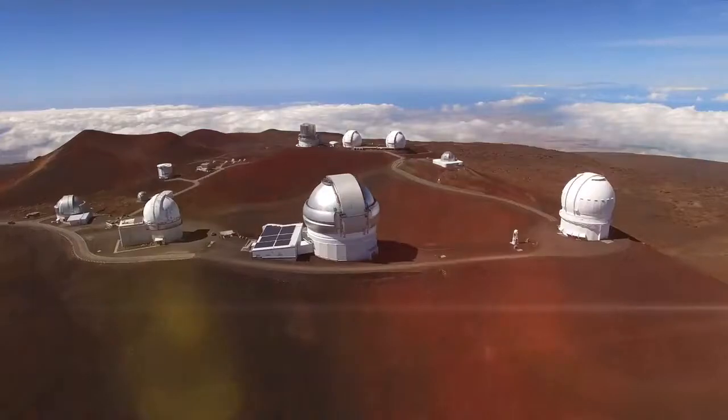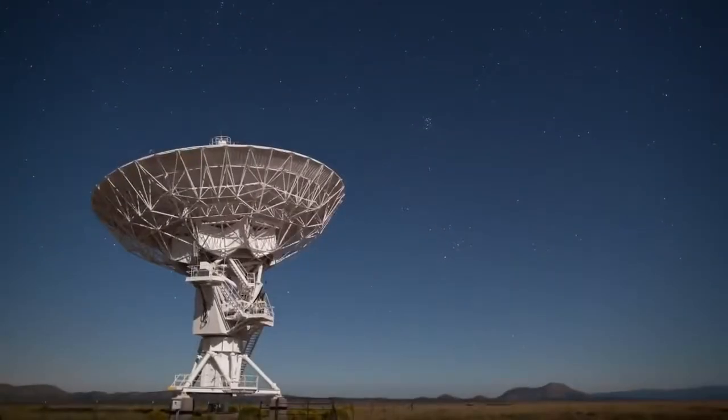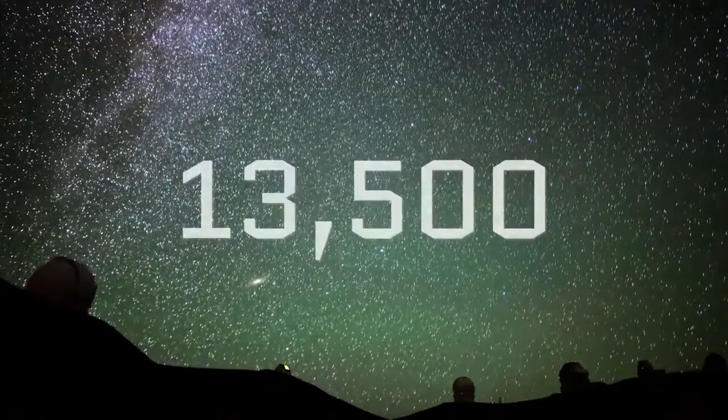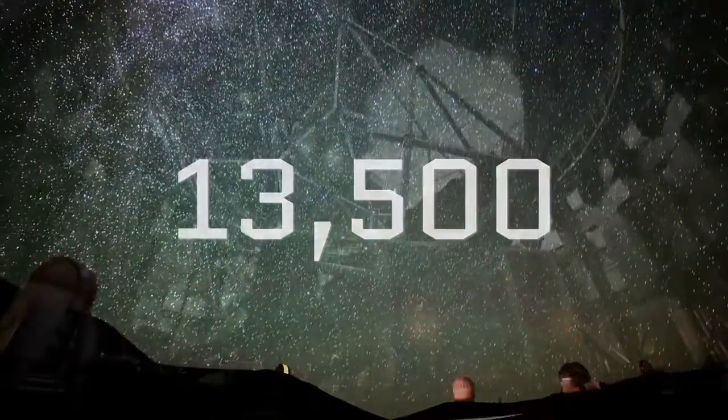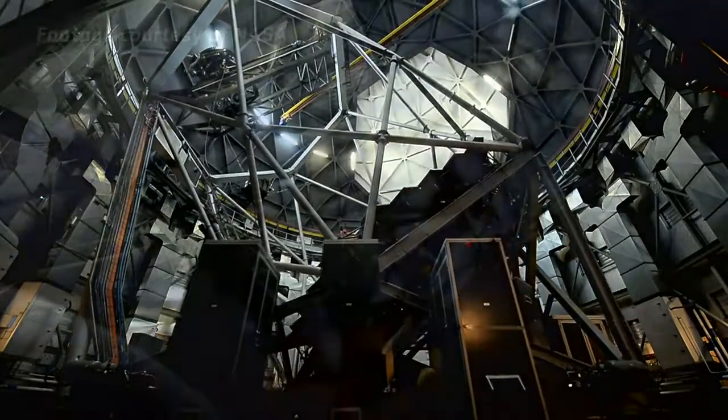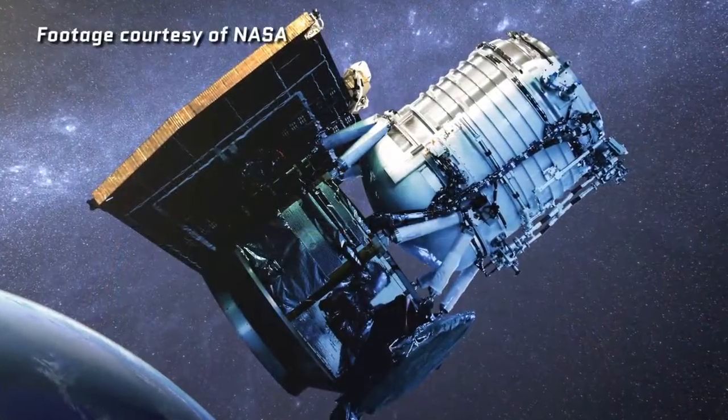Now, NASA already has telescopes in play mapping out near-Earth objects. In fact, they've already identified 13,500 of them as of January 2016. And every year, ground-based telescopes and infrared ones like NEOWISE identify another 1,500. On top of that, other organizations are getting into the game.